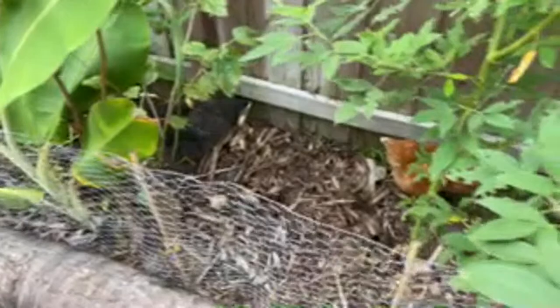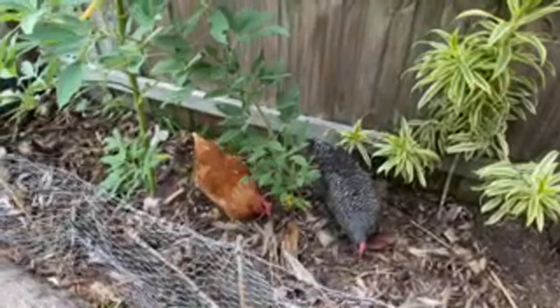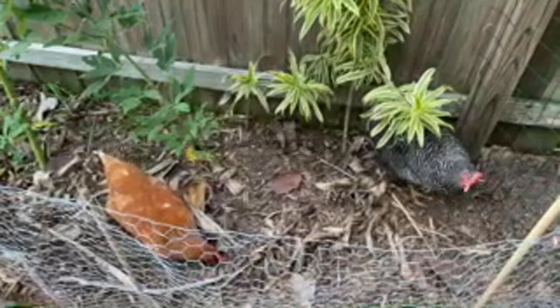I've noticed that if they get a little scruffy, a little salty with each other, letting them outside to spread their wings seems to help soothe the savage beast.